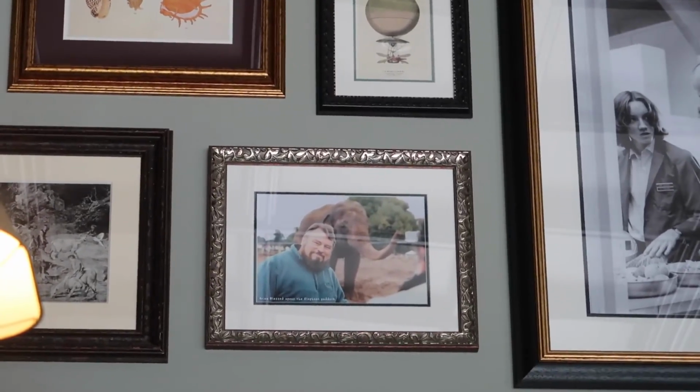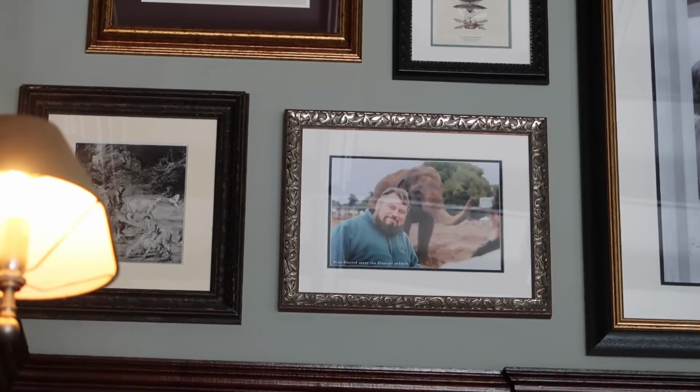We're just chuckling because we watched Flash Gordon last night and there's a picture of Brian Blessed with one of the elephants at the zoo.